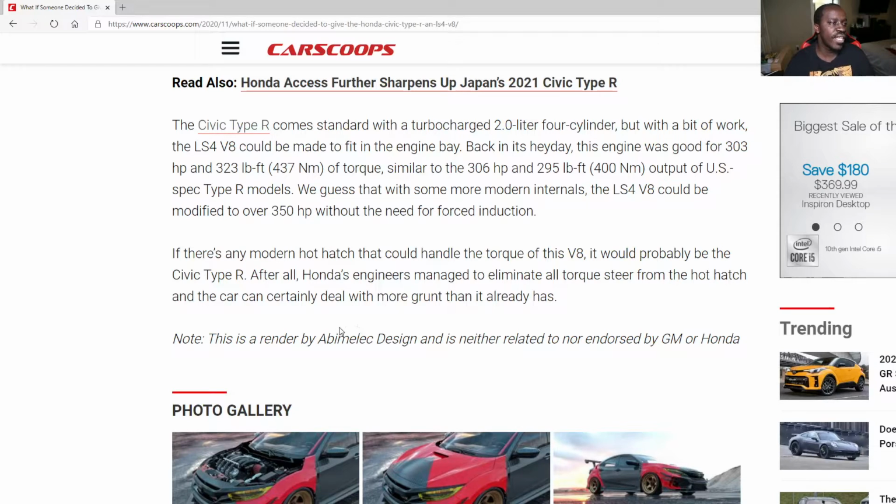The Civic Type R comes standard with a 2 liter turbocharged 4-cylinder, but with a bit of work, the LS V8 could be made to fit in the engine bay. Back in its heyday, this engine was good for 303 horsepower and 323 pound-feet of torque, similar to the Type R's 306 horsepower and 295 pound-feet of torque. Honestly, you don't even get close to these numbers at the wheels. I think some people have shown about 290 to the wheels, and torque about 280 or even higher. Every vehicle is different for some reason.